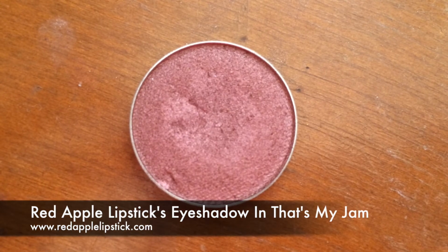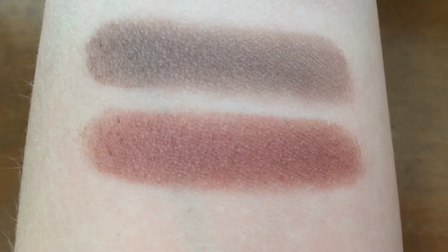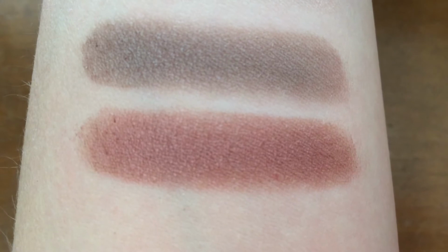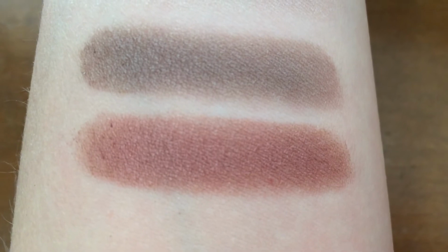After that, we have the eyeshadow in That's My Jam, which I just love the name of. This eyeshadow is a gorgeous velvety shimmer eyeshadow that is super long lasting. It has hints of raspberry and plum, but it has a definite brown undertone to it. This color looks amazing with all eye colors because it has that plum undertone, and any kind of purpley eyeshadows just look great with everyone in all eye colors and all skin tones. So even though this isn't a true brown, it has that brown undertone with a plum base, so it just looks great for everyone. And the name, That's My Jam, you gotta have it.